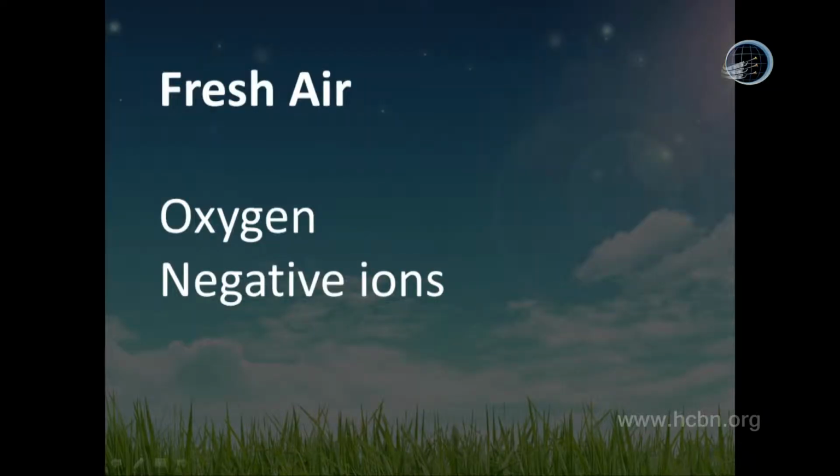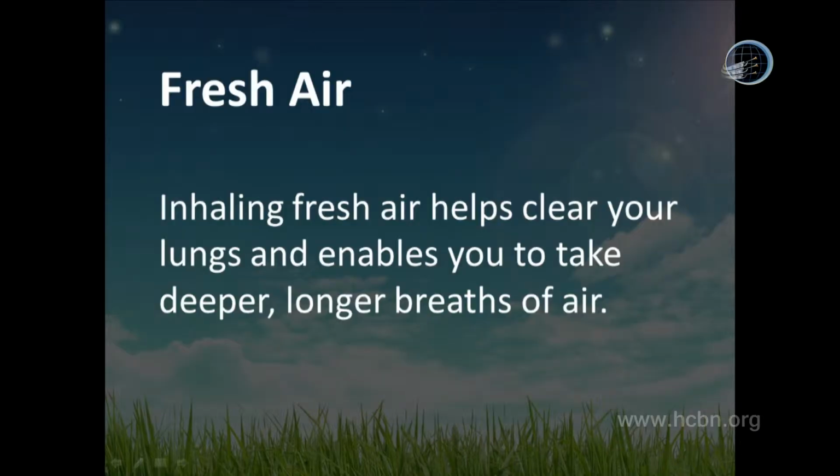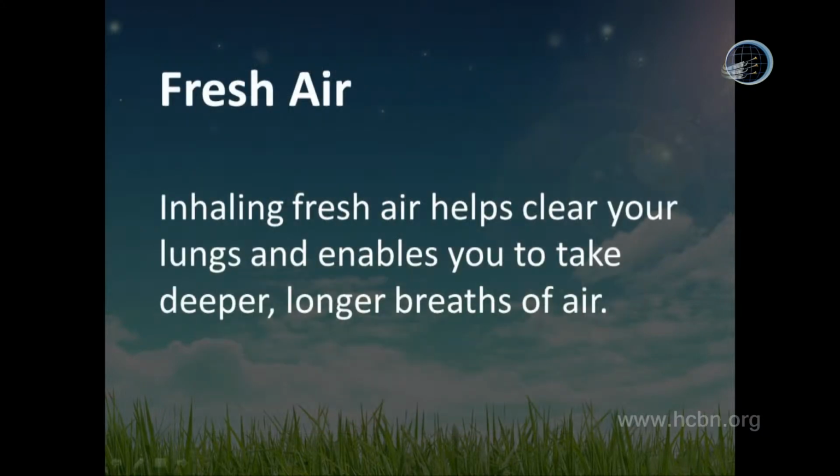But there is something else in air that I believe is important for our health. It's called negative ions. So there's something positive about negatives. This is something that is good, actually. Negative ions are created in nature as air molecules break apart due to sunlight and moving air and water. We will see some of the sources of negative ions later. And when we inhale fresh air with lots of negative ions, we are able to clear our lungs, our respiratory tracts, and that enables us to breathe even deeper and longer.